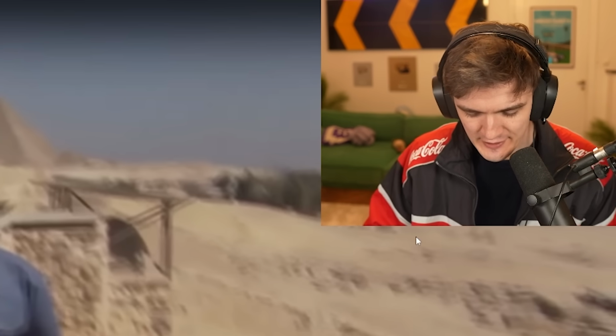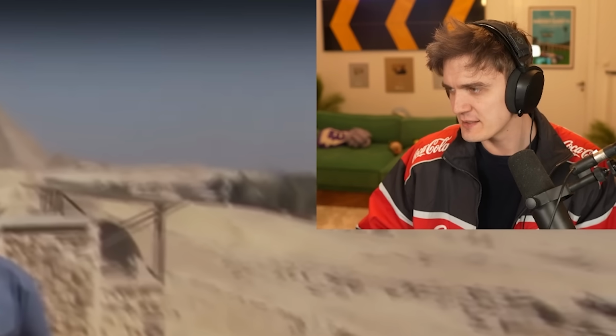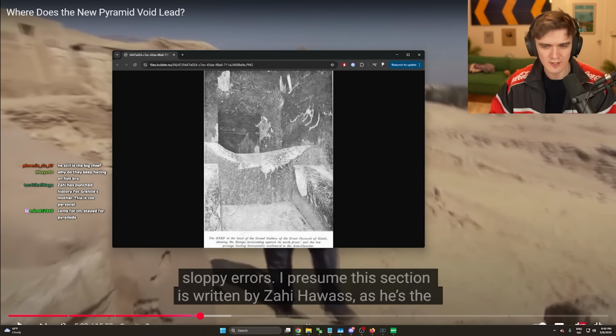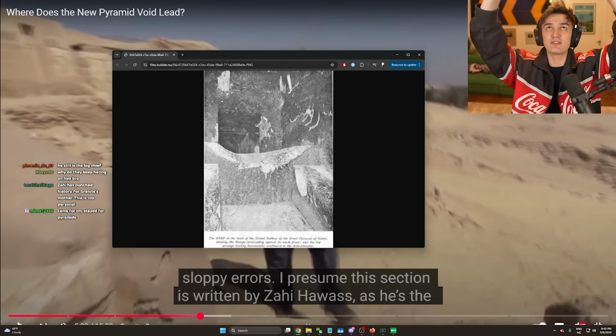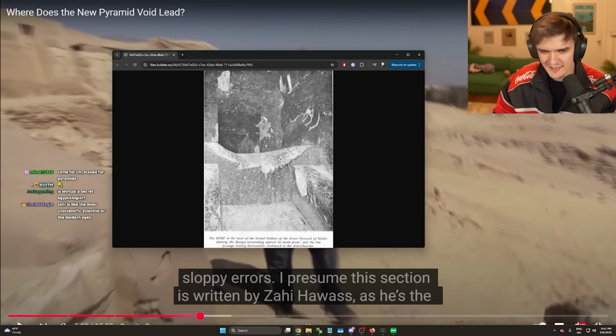Zahi Hawass, for example, was minister of antiquities in Egypt when they filled concrete in a part of the pyramid called the Big Step. So this part, you go up the Grand Gallery, you reach the Great Step. It's in the perfect center of the pyramid. And it had this groove here, which looks like it's coming from really heavy wear, right? Like, you could imagine maybe this was a rope or something to help counterweight stones. It's been completely blasted with wear.